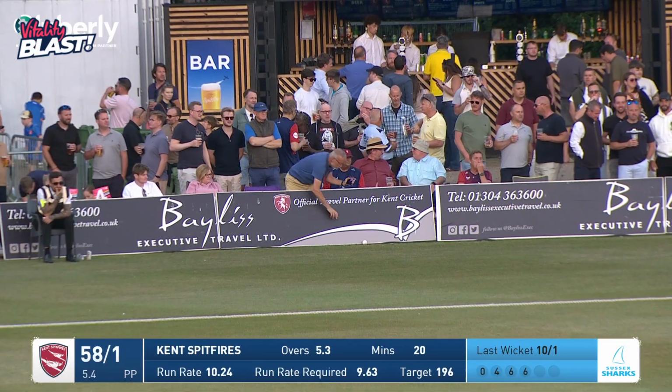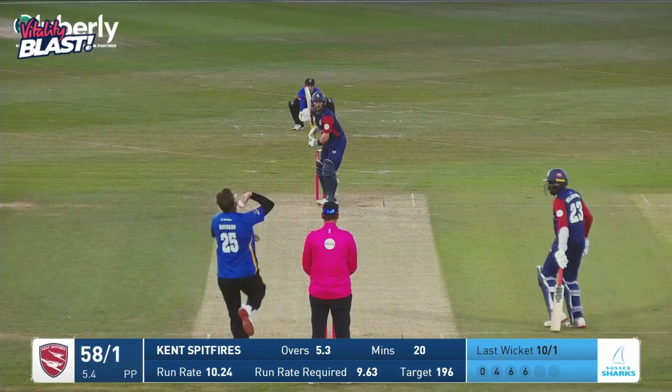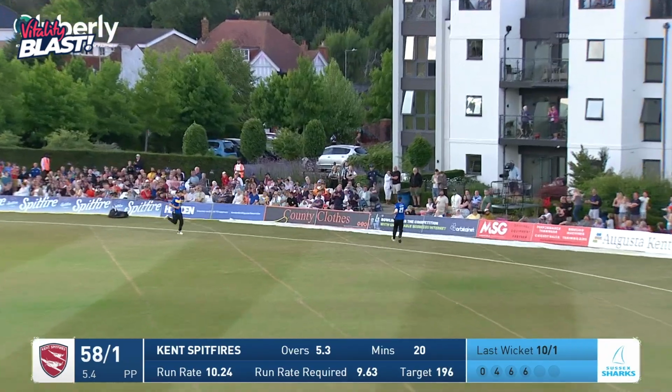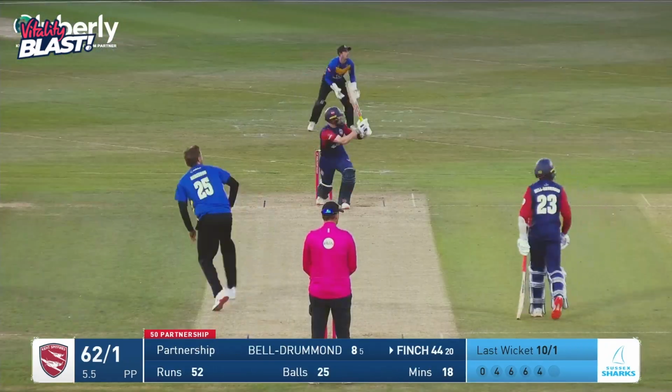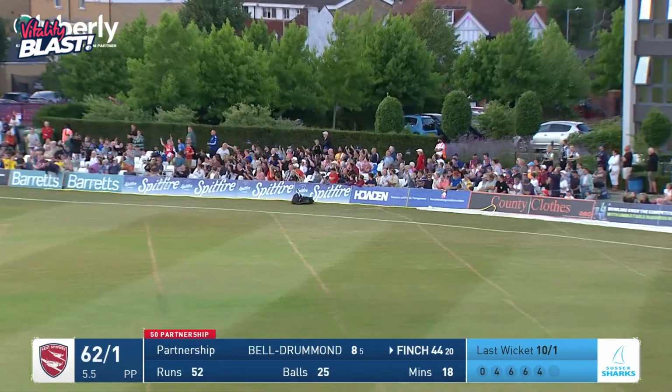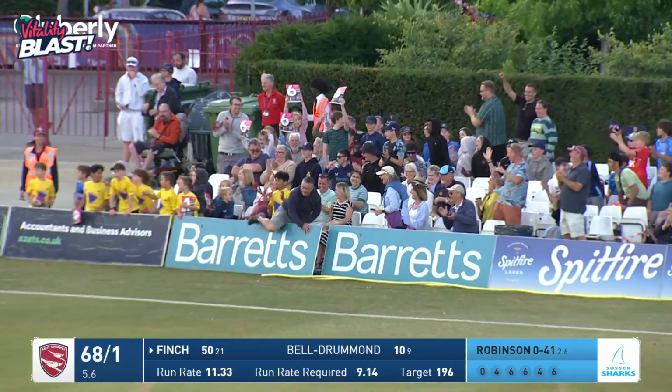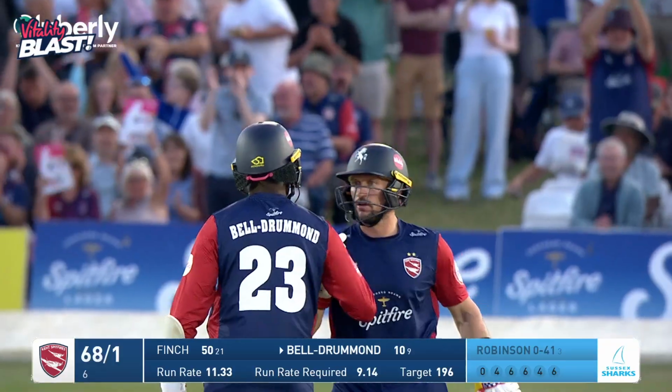So Harry Finch, 4-6-6. Short again, drilled. 2 men out, it beats them. He's got hold of this one. That's a hell of an over so far. In fact, it has completed it. 26 off the over, 3 6s, 2 4s.